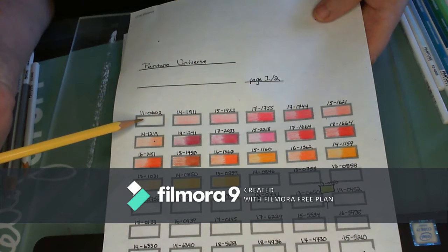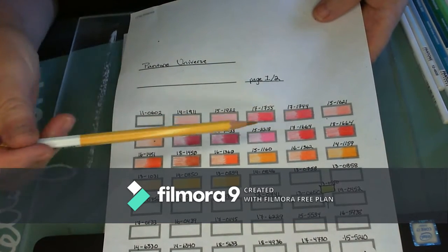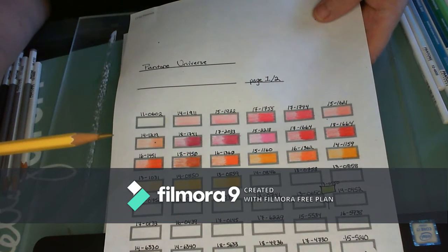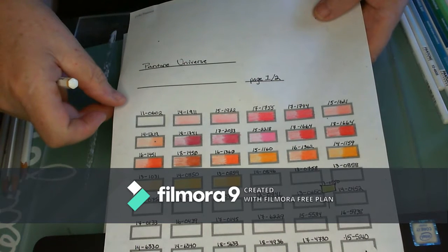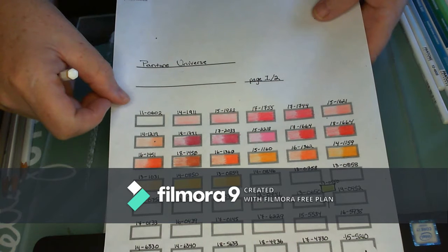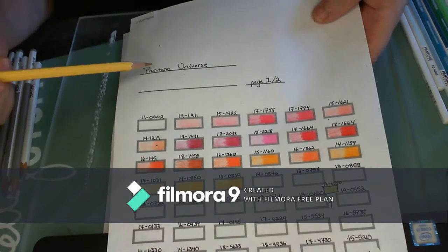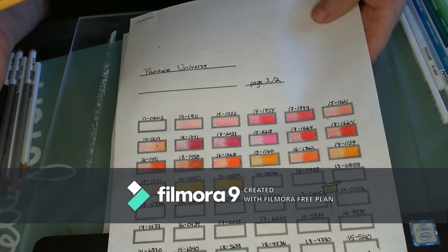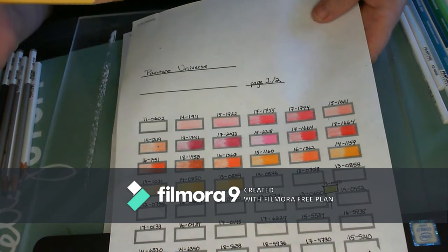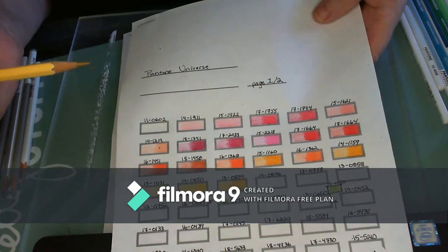So we started at white. The whites are just white, it's hard to say. You can see that the laydown varies depending on the color. But actually, this is just printer paper, I think we buy the recycled once printer paper. So this is going to be the swatching of the Pantone Universe. I will speed it up once I figure out how to do that, once I edit this. But for now, let's just watch and swatch.